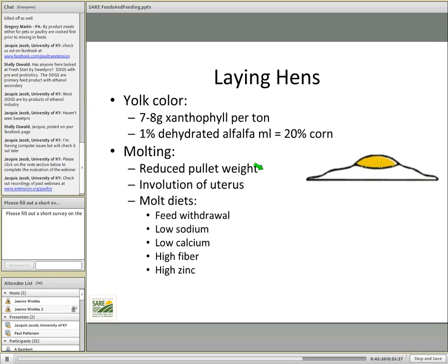Wild birds, after egg laying, go off feed. I think the example is the recent movie, March of the Penguins. The adults go off feed while they're rearing the chick, and they drop weight. And this is a very normal event.